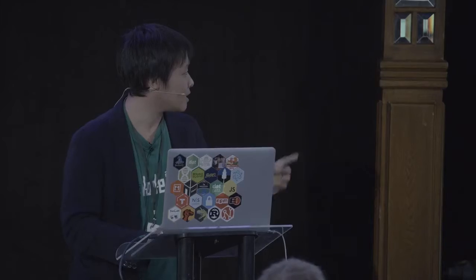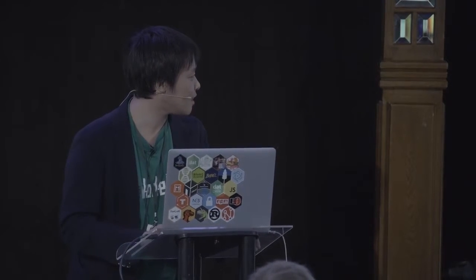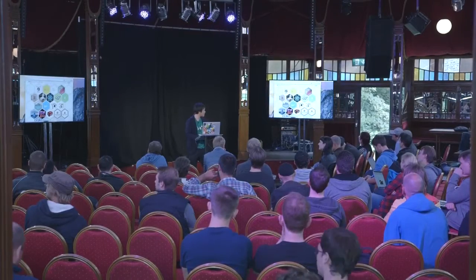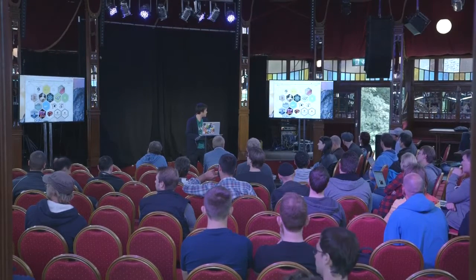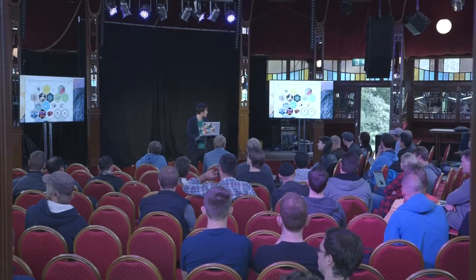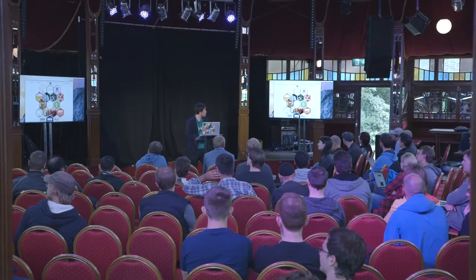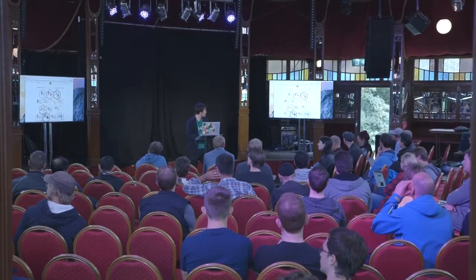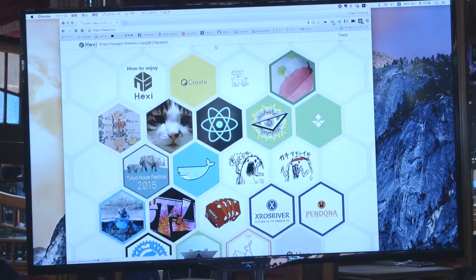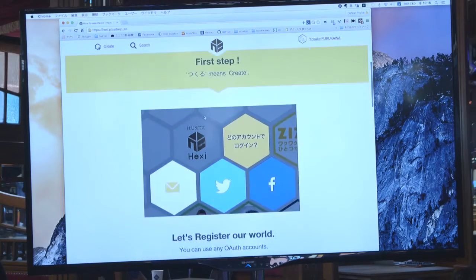Here is the hexagonal sticker site. The name is Hexi, and you can see many stickers like this: a cute cat, Docker-like whales, and some monsters. This is a React one. If you would like to see more stickers, please tap this one, more. You can see there are lots of stickers. If you would like more information, please tap how to enjoy Hexi. You can see the English descriptions on this page.